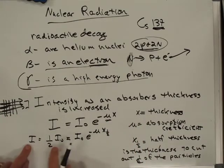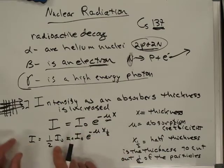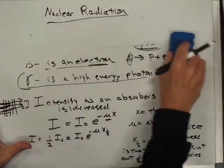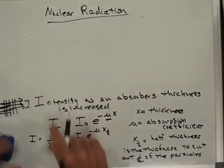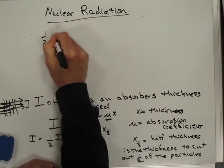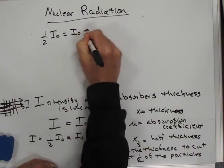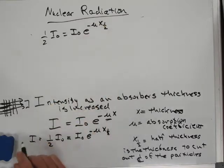And so now my intensity is equal to half my incident intensity because my half thickness cut me down to 1/2. And so now I'm just going to write this up here. I'm going to say 1/2 I naught is equal to I naught e to the minus mu times the half thickness. Right, well, guess what?